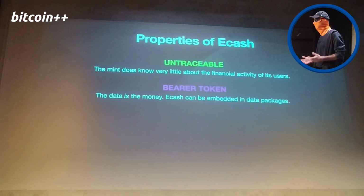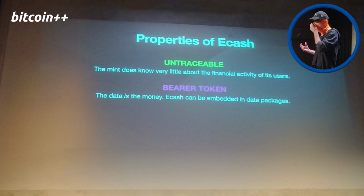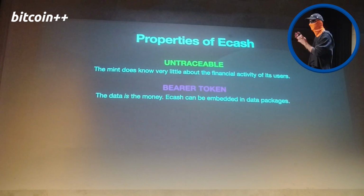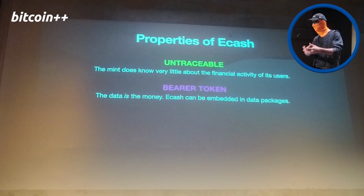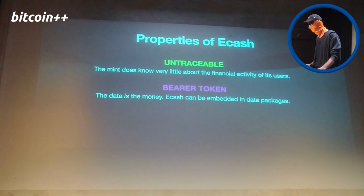eCash is also a bearer token in its original sense, meaning that the data is not just an access to money, it is the money. So moving the data from one person to another means moving the money. And that also means that you can put the data into another communication protocol and send money over that protocol. I will give some exotic examples on that later.